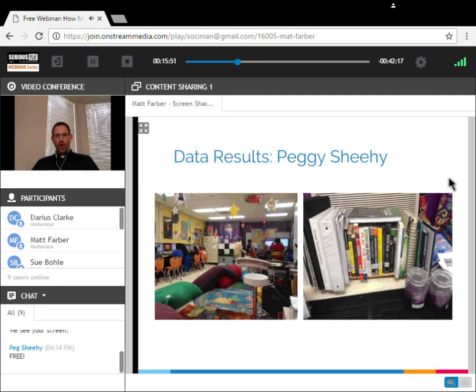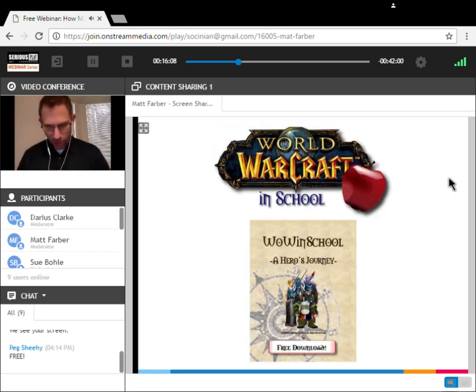So Peggy uses the World of Warcraft in school model, which I really was able to go deeper in my book. It's going to be called Game-Based Learning in Action. She used a curriculum here called WoW in School, A Hero's Journey, which is created by Craig Lawson and Lucas Gillespie. I interviewed Lucas in this book also to learn the entire origin story. I want to know the origin story of everything, actually.